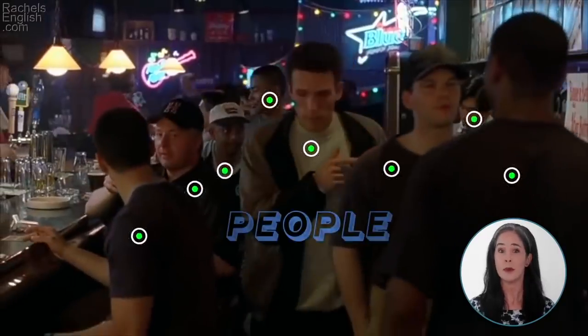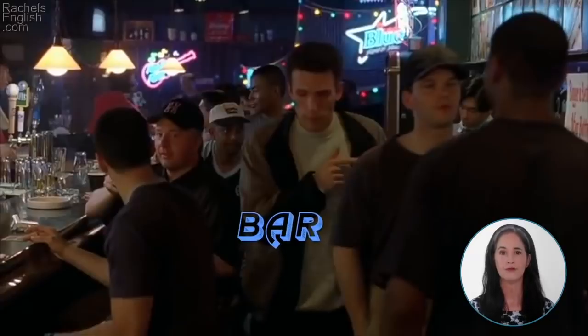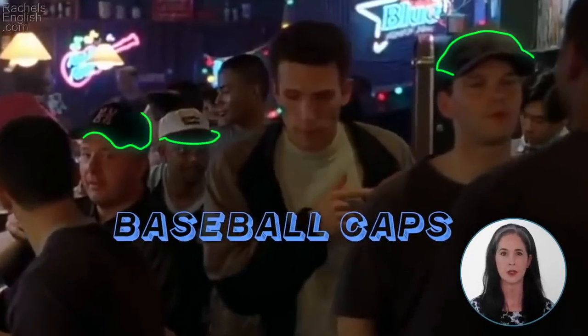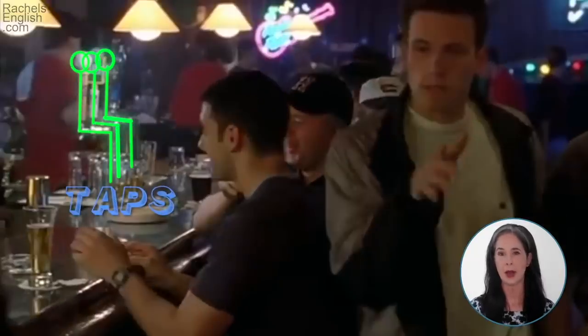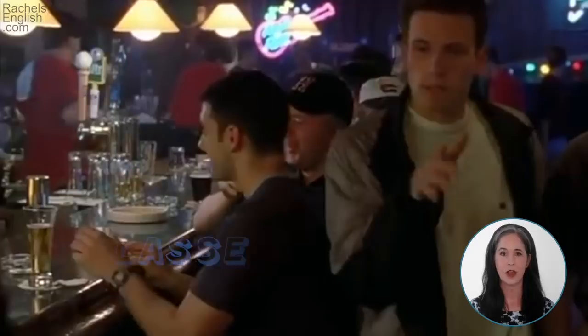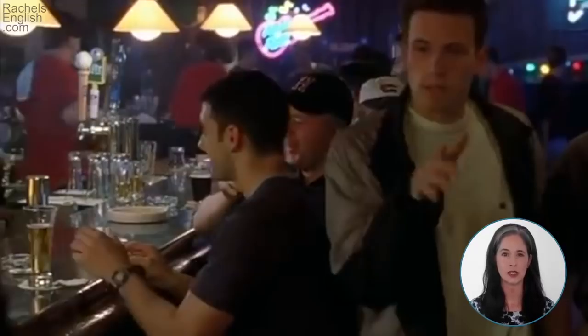Okay, we have a lot of people. They all seem to be men in this shot. We're in a bar. I see a couple of baseball caps or baseball hats. He's wearing a jacket. These are taps. They're for pouring draft beer out of a keg. We have a lot of glasses. This looks like it might be an ashtray. You can't smoke indoors in the US anymore, but this movie's pretty old.